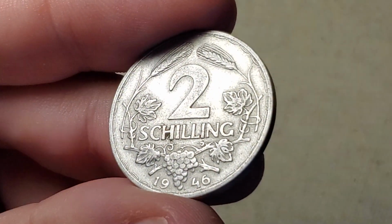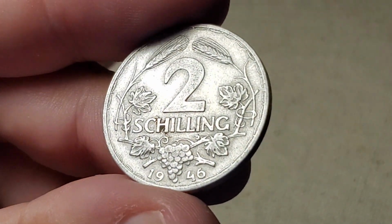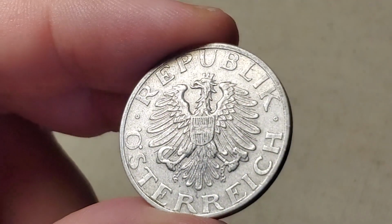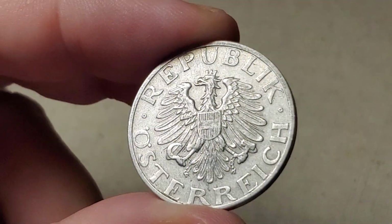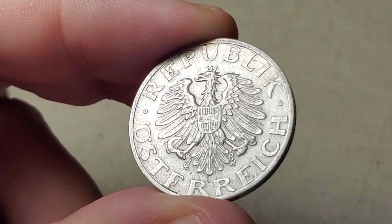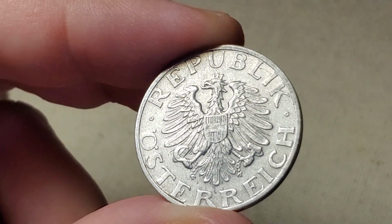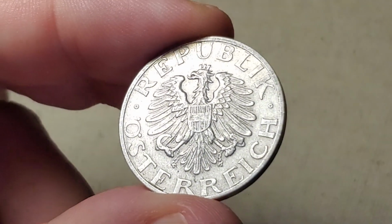Here's a larger aluminum 2-shilling coin from Austria from 1946, another coin with grapes on it. That's the second one of those we've seen today. And so there is a very easy to find 1-shilling coin from Austria that's also made out of aluminum. The 2-shilling didn't last quite as long, so this one has a book value of 75 cents. And the KM number on this one is 2,872 because Australia has made lots of coins over the centuries.